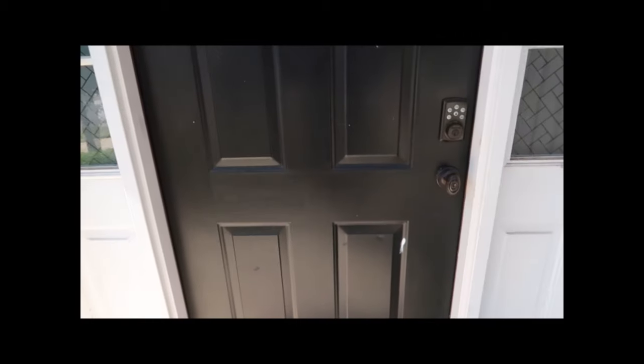Hold on, fix my camera. Okay, this is it. This door, I'm gonna repaint. I think I need a brighter color, some type of red to make it pop. These tenants were pretty good. I didn't have any issues. Let me leave the door open.